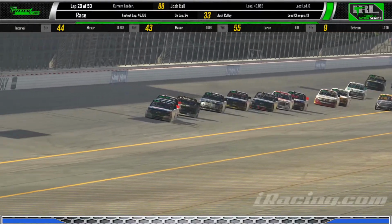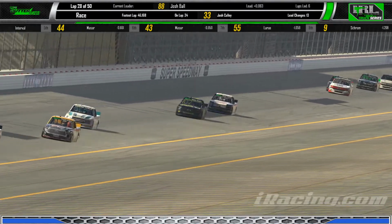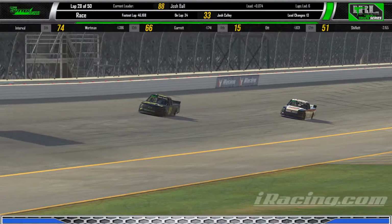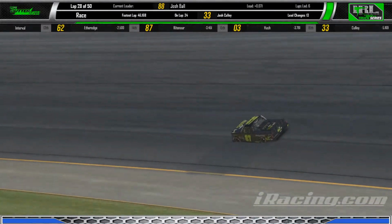Take a look at the 87 of Raymond Rittenauer. Patiently rides behind the Etheridge machine. And at 87 Lucky Dogs Doggy Daycare. Fanatec on the side of that machine as well.